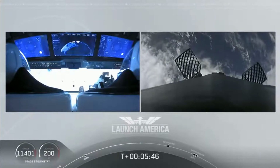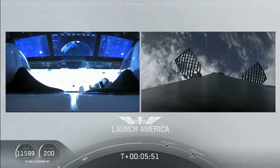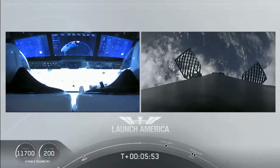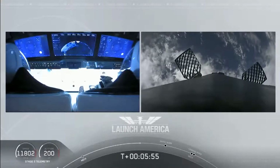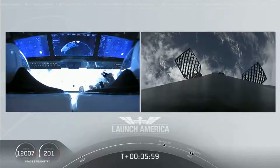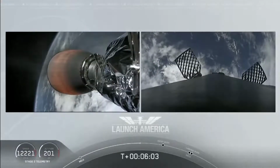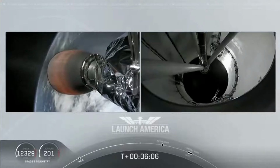And then after the entry burn will be the landing burn, which is just a single engine. Dragon, SpaceX: nominal trajectory. And you heard nominal. There's that call out. They are still on a nominal trajectory on Dragon, still on second stage, and that's that MVAC engine on second stage on your left screen.